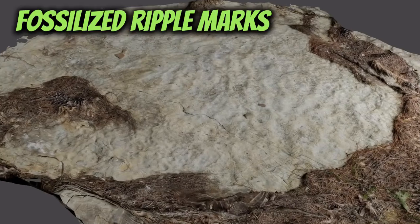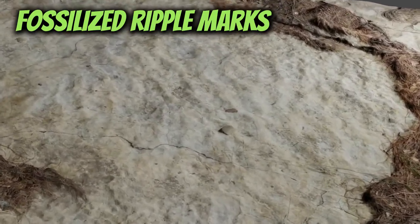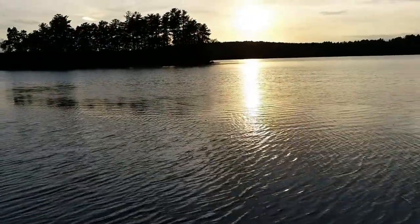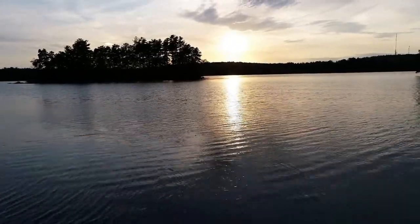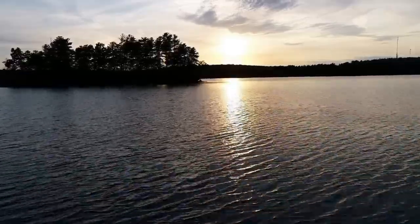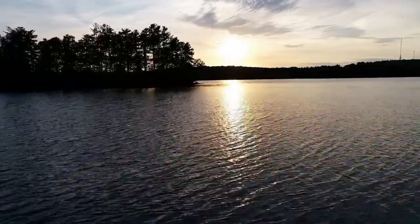And we can also use this technology to identify other fossils too, like these ripple marks. And even below the surface of this pond, we can find ripples too. This shallow pond that the drone is flying over is in some ways similar to the type of environment which caused these dinosaur tracks and ripple marks to fossilize.